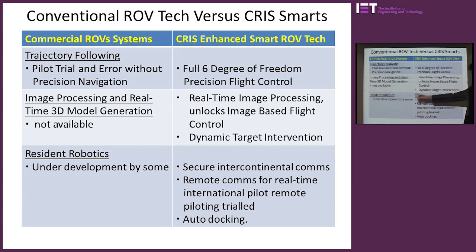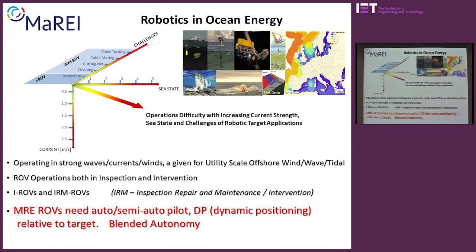Resident robotics is actually a big development area, with many people working on developing resident robotics. If you have very large infrastructure offshore, that means developing robots that are permanently based offshore. We're also doing some work in this area, working on secure intercontinental comms, so we can fly a robot with a pilot hundreds of thousands of miles away. Remote comms for real-time international pilot remote. We'll show some of that in the video clips. And automatic docking, etc.